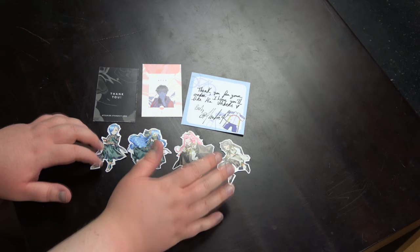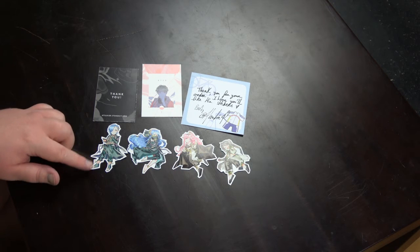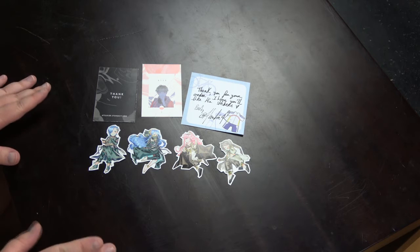Which is, all in all, really cool. I'm happy I got these stickers. They are so cute. And yeah, go check her out, please, if you can and if you have any interest. She probably has stuff more than Fire Emblem, I'm pretty sure. So yeah, go and check her out.